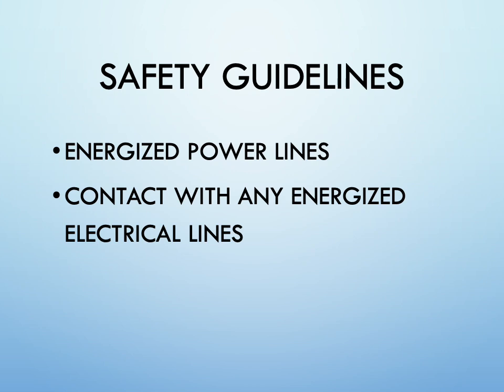When it comes to working around power lines, I'm going to talk about positioning in a few slides. But if the platform or ladder makes contact with any energized electrical lines, we don't want to allow any person on the ground to touch the apparatus or any person on it. Personnel on the apparatus or ladder will become the same voltage potential as the electrical wire if they're making contact with the ground and the apparatus at the same time.